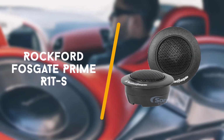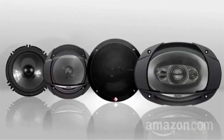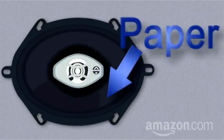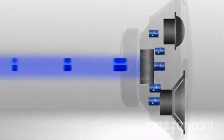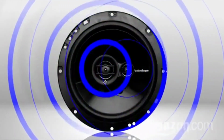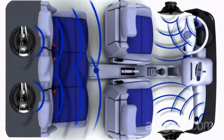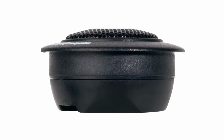To end with is the Rockford Fosgate Prime R1TS. Rockford Fosgate says its R1TS tweeter's mylar dome was designed to minimize distortion while dispersing your music's high notes so that everyone in your car gets to enjoy clear sound. They're designed to handle between 2 and 40 watts of RMS power with peak power handling of up to 80 watts.